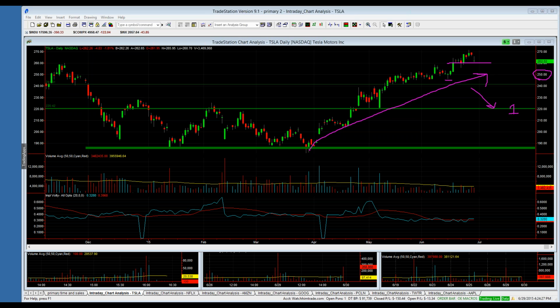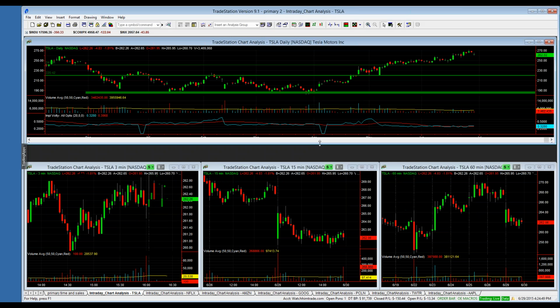at least on paper. On paper, not meaning with real money, but meaning that I write down that I like Tesla versus 250 if it pulls back. But if you open up and you flush 20 points and you're just getting killed like Priceline did the last couple of days, then my opinion might change.